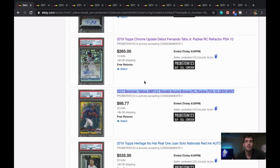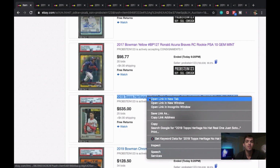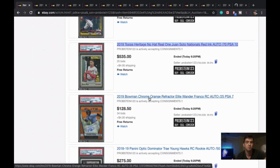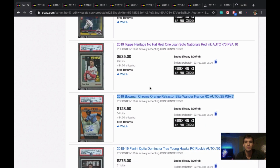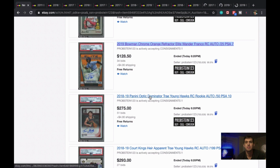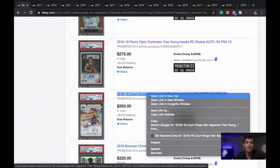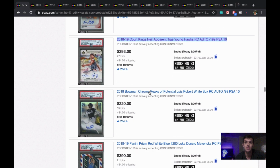All that matters is volume. Your risk is whenever you buy, and if you buy it and it grades out well, great. If it doesn't grade, it is what it is. You sell it. You win some, you lose some, but overall, hopefully you're winning more than you're losing. And in that case, you're hopefully coming out ahead.